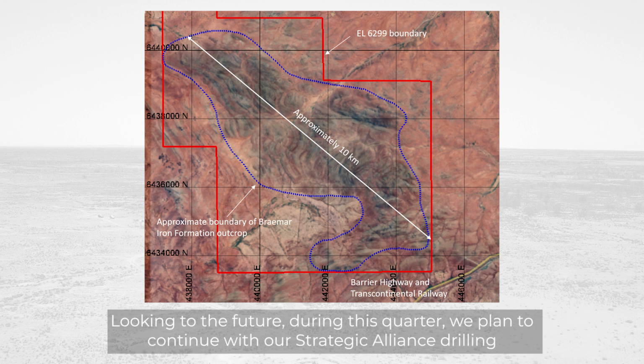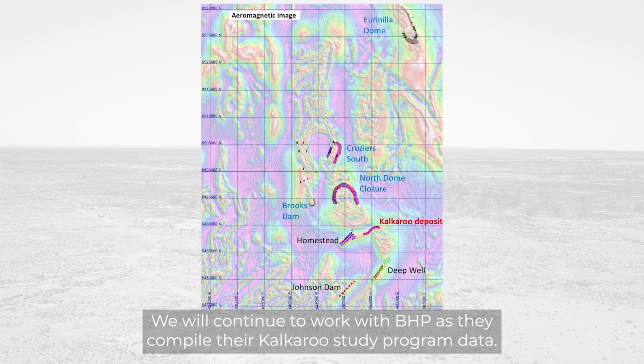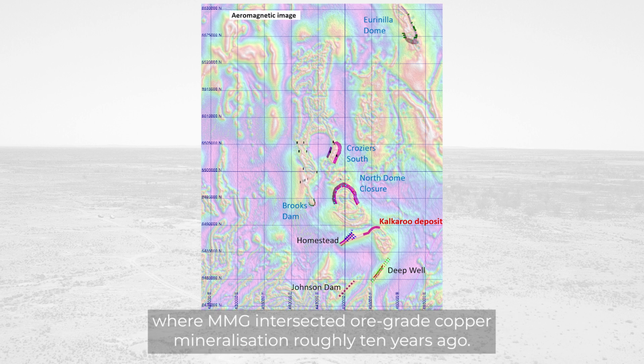Looking to the future, during this quarter we plan to continue with our Strategic Alliance drilling on other regional prospects in the vicinity of Kalkaroo. We will continue to work with BHP as they compile their Kalkaroo study program data. On Havilah's own account, we plan to drill the highly prospective Burksgate IOCG copper-gold uranium prospect north of Portia, where MMG intersected ore-grade copper mineralisation roughly 10 years ago.